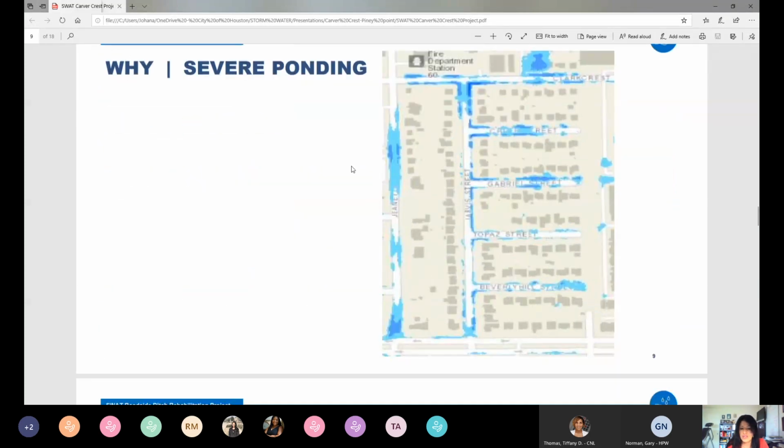I want to also show you this screenshot of ponding. We do have some data that gets collected yearly, measuring ponding on different streets. And you can tell here on Jarvis Street and the side streets that I mentioned, Gabriel, Topaz, Beverly Hill, how the ponding is clearly showing there. It has impacted, again, this neighborhood on prior rain events.